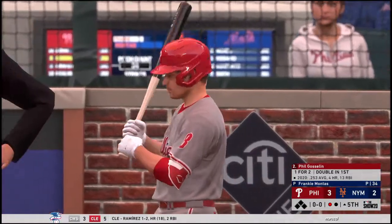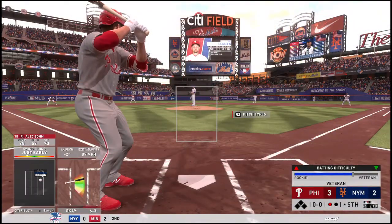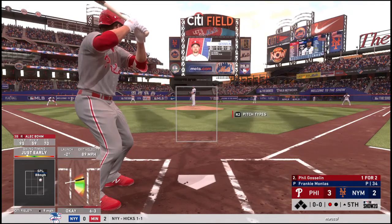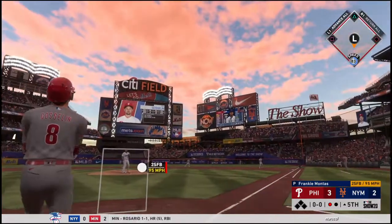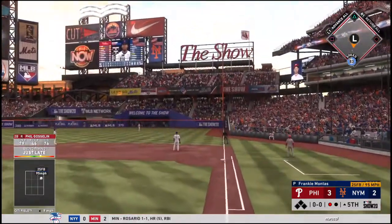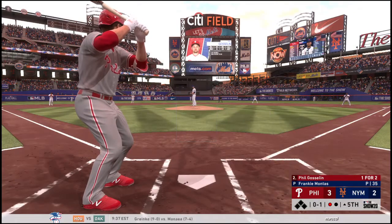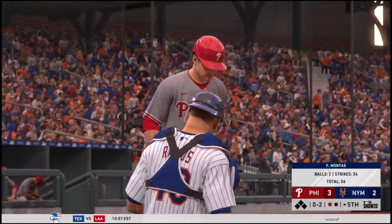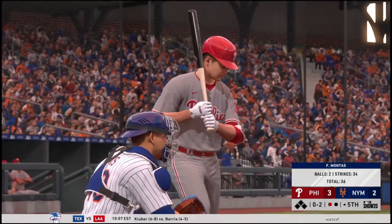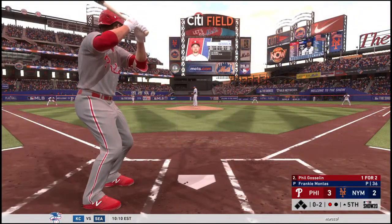So coming to the plate, Phil Gosselin. 1 for 2, including a double back in the 1st. Here it comes. This ball's hit in the air down the right side and out of play. 0-1. And now pitch on the way. I had him reaching at thin air that time, and he's very quickly down 0-2. Ooh-wee, that was an ugly swing. I'm sure he's not going to watch that one on replay after the game.